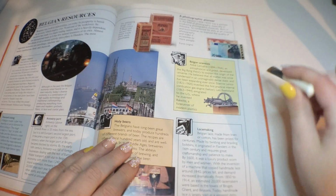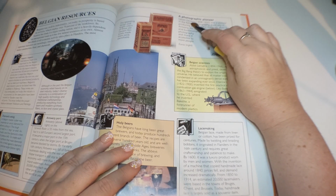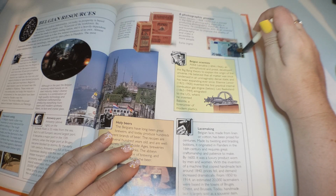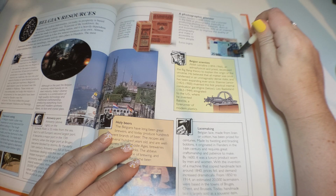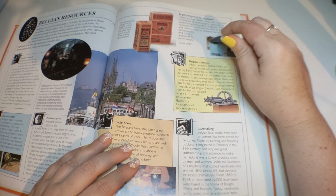A photographic pioneer. Leeuwengevert, which is not how you pronounce that, I'm almost 100% sure, but anyway, was a pioneer in the field of photography, especially in producing photographic materials. Born in Antwerp, he combined his skills as an inventor and businessman to improve the quality of photography and make it accessible to people.